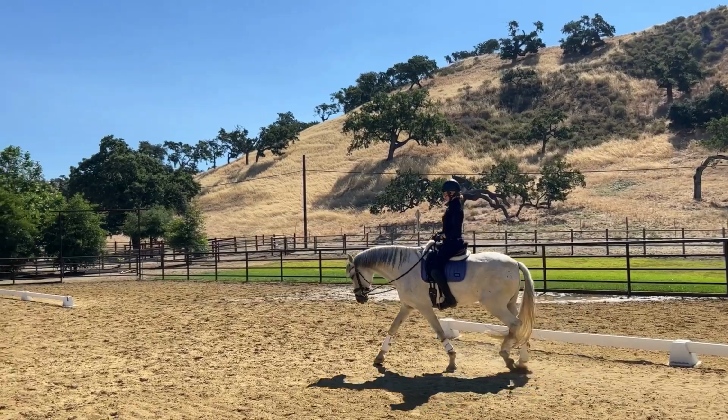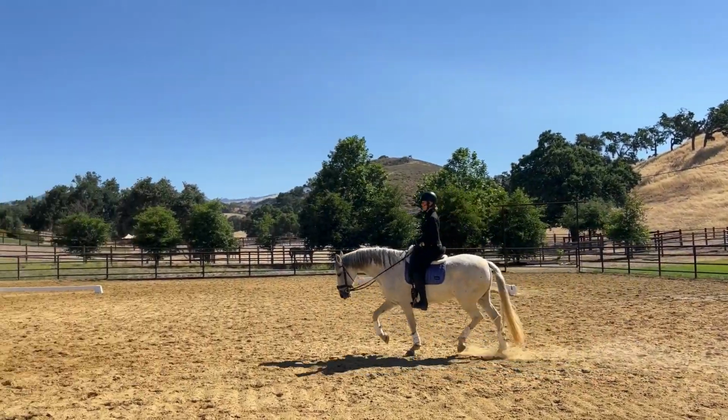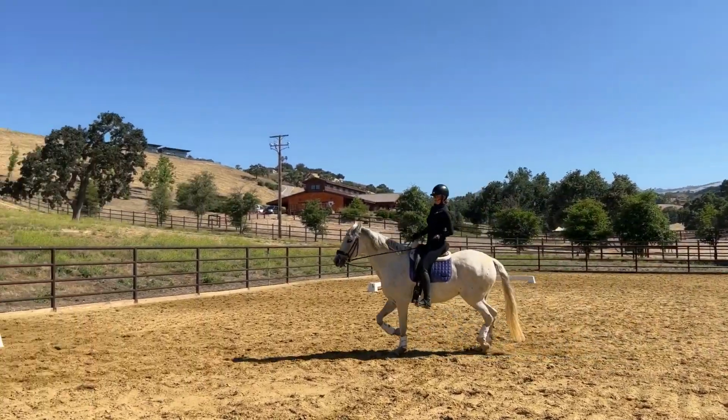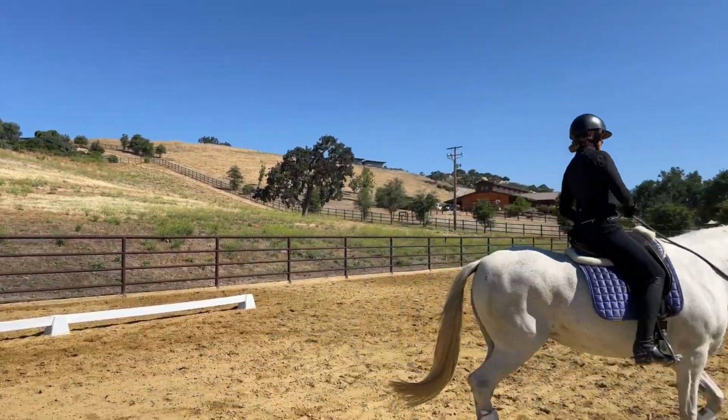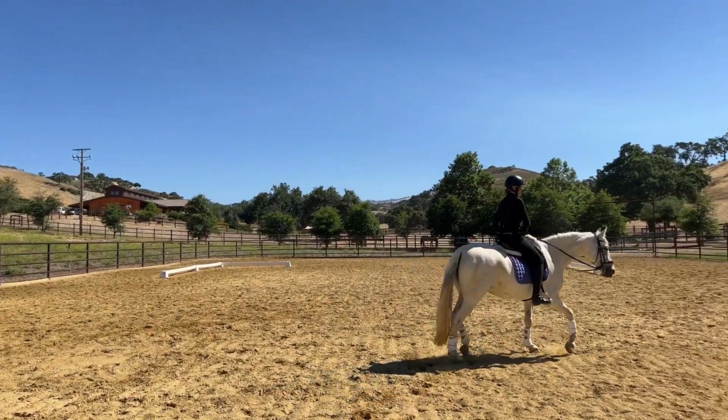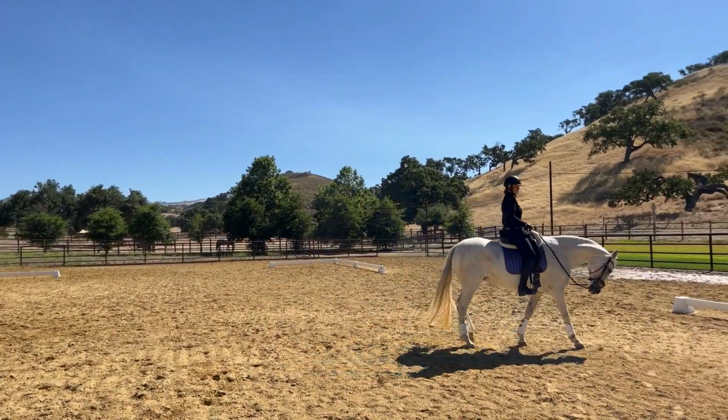We're going to go a little bit off trot. Ooh, there is a little bit of energy coming. And I'm going to say, okay, not so much. Inside rein, a little bit. Inside shoulder back. And tear loop. And right back here to the 20-meter circle and a walk transition.